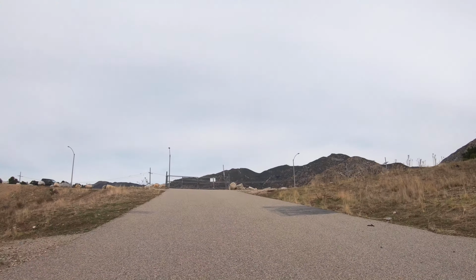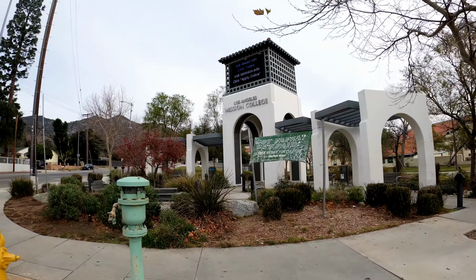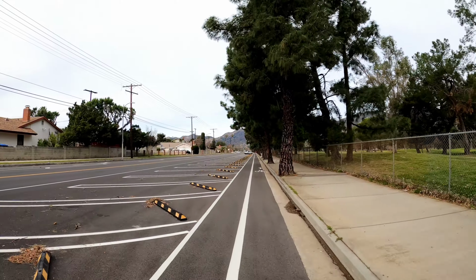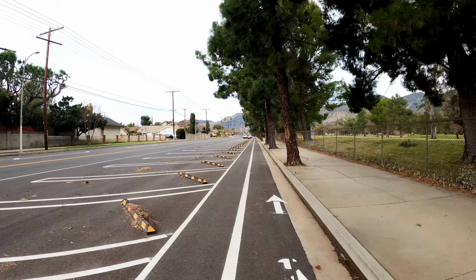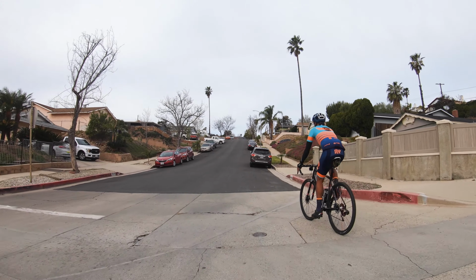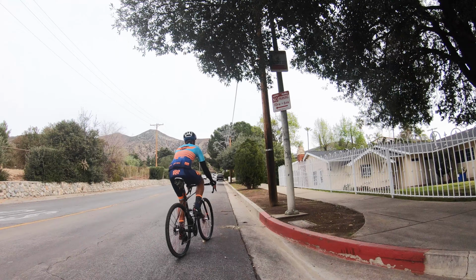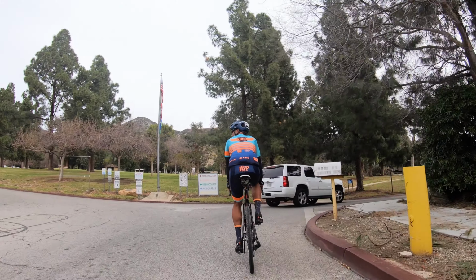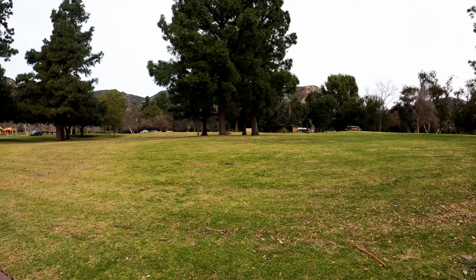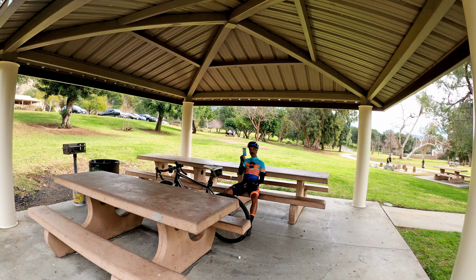Exiting out onto Harding, we made our way up towards Mission College and on maybe the most protected bike lane in the Greater LA. Winding your way through Sylmar takes you up steeper than normal suburban streets. But eventually, you'll wiggle your way, entering a popular park where you can get ready for the main climb of the day.